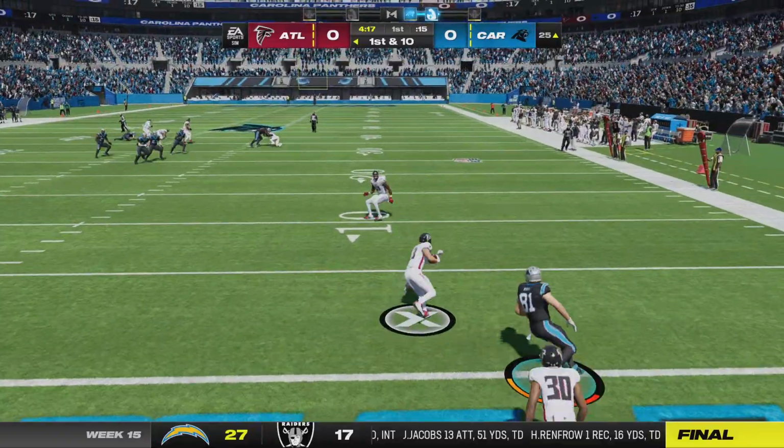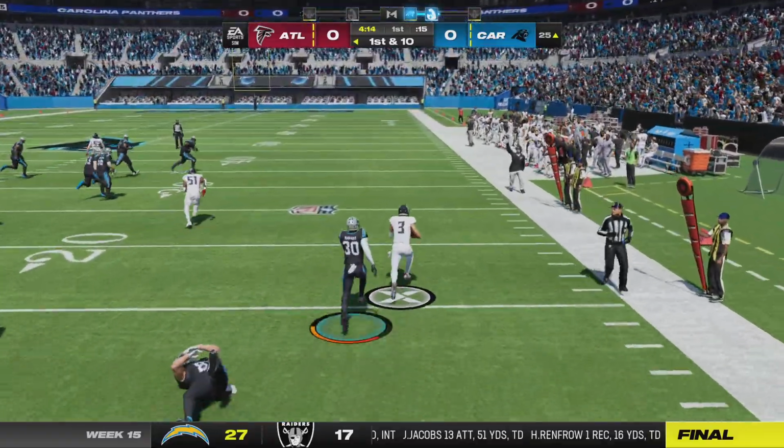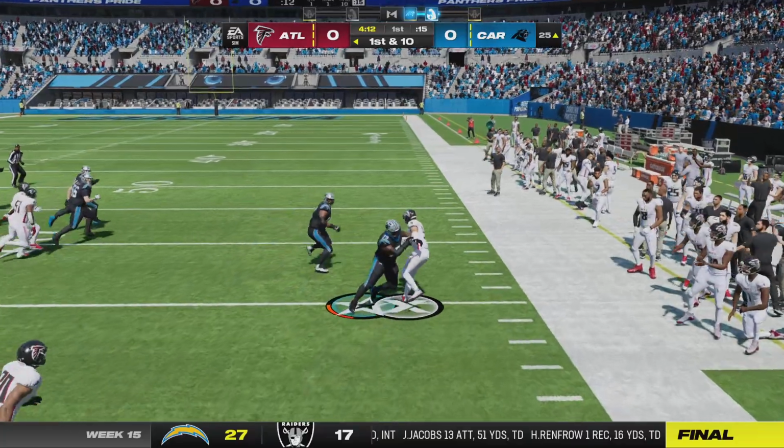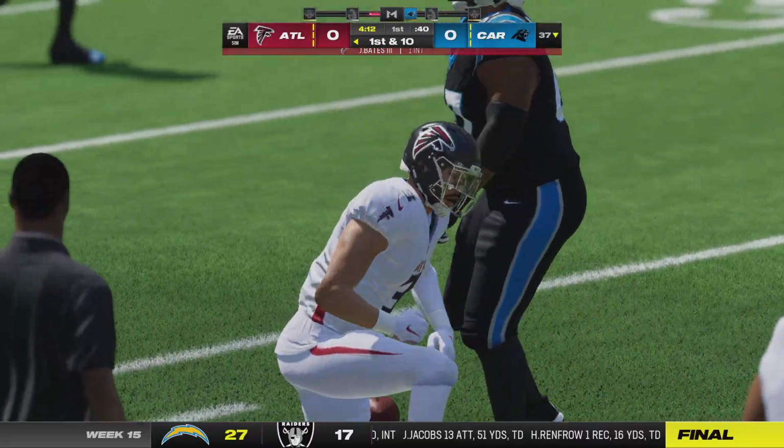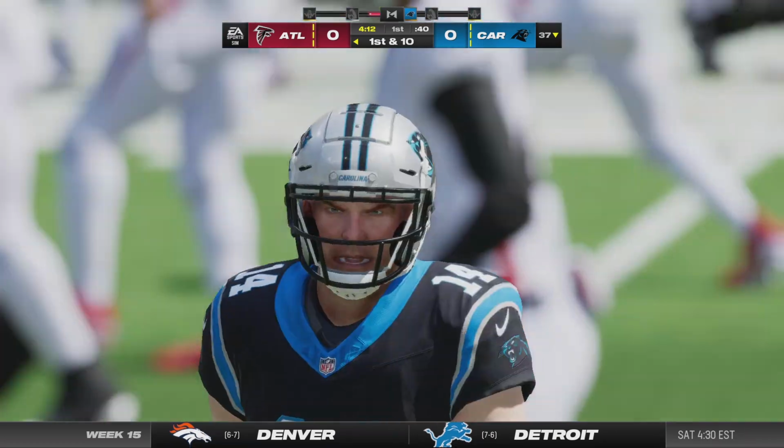Oh, he tries to force it in, and it's intercepted. Picked up by Jesse Bates. And the Falcons are going to take possession of the football as they force the turnover on the opening drive.